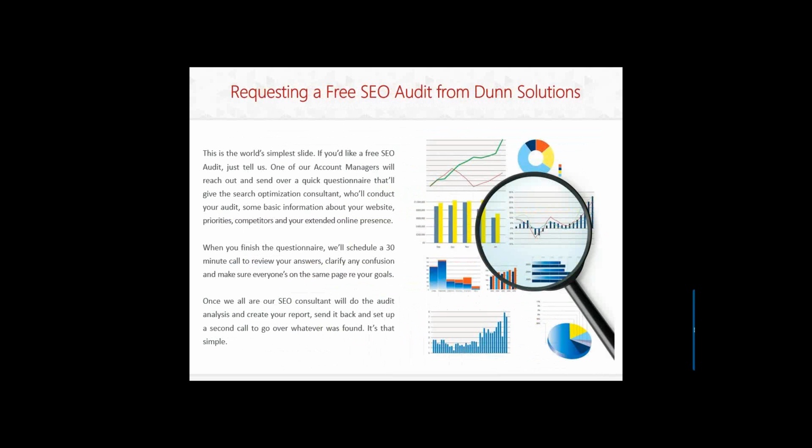And when you finish the questionnaire, we'll schedule a 30-minute call to review your answers, clarify any confusion, and make sure everyone's on the same page with your goals. Once we all are on the same page, our SEO consultant will do the audit, create your report, send it back, and set up a second call to go over what was found. It's that simple. Now, if you have any questions, I'd be more than happy to answer them.